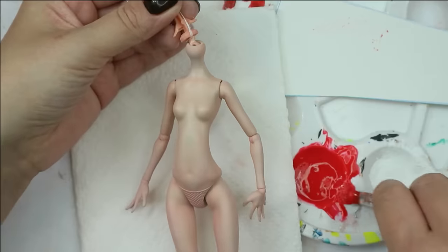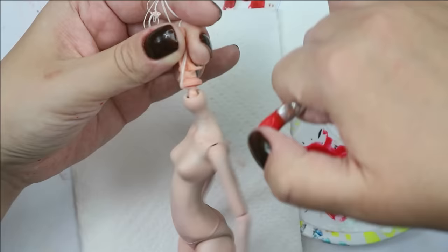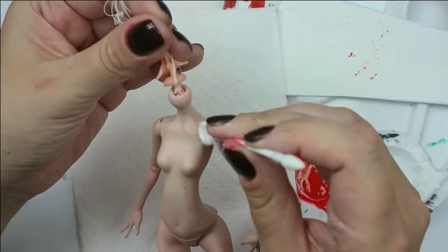That's why now I will make freckles using my regular technique with regular acrylics, and then I will apply some extra dots using regular glow-in-the-dark paint, just with a brush to make these dots a little bit bigger.